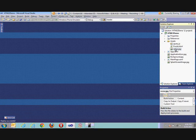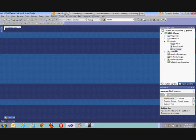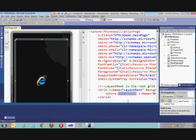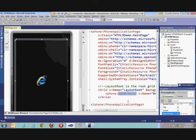Now, in mainpage.xaml, there's a little more than a web browser control. You can see that here. It's filling the entire screen. In mainpage.xaml.cs, I'm doing what I showed you in the slides.